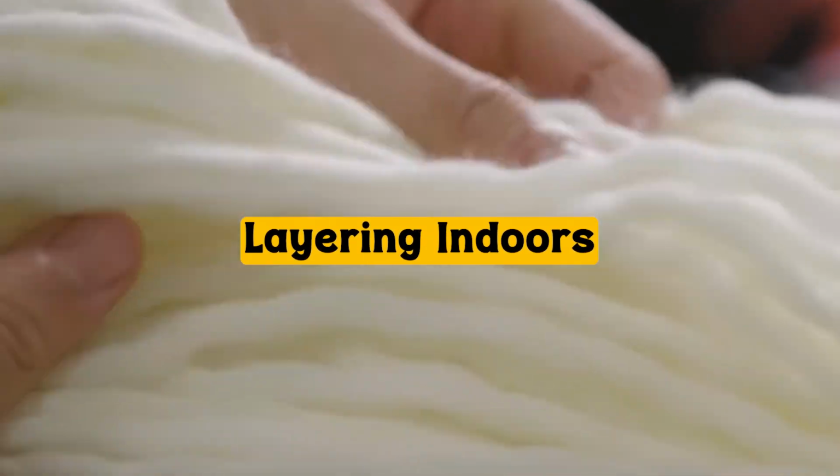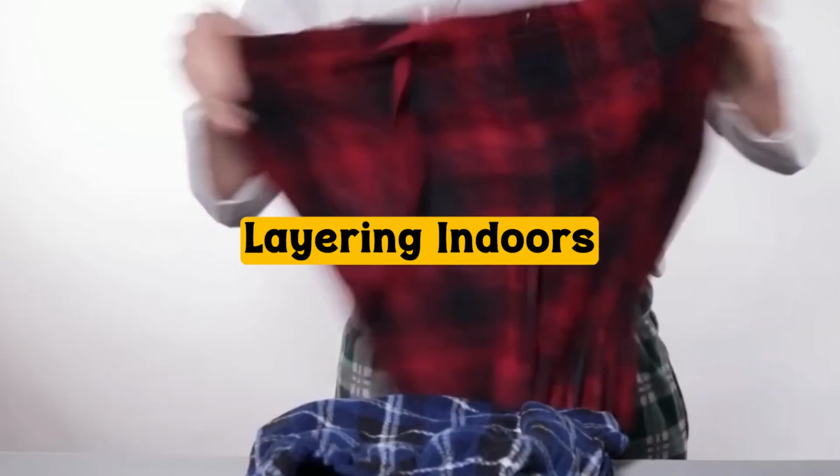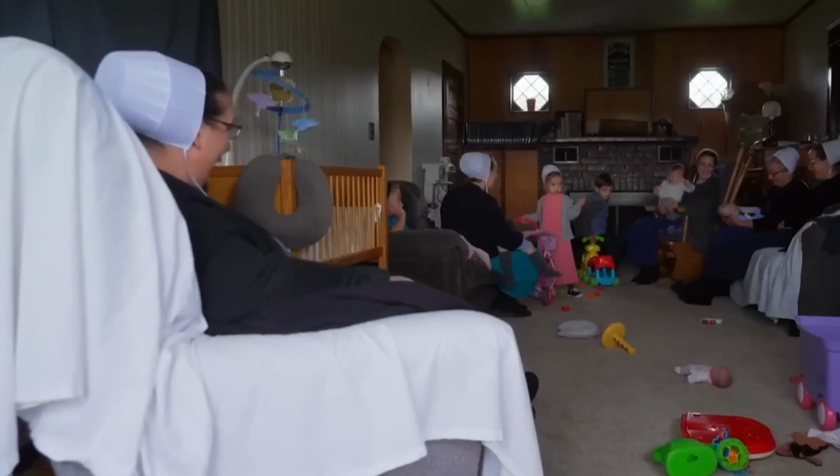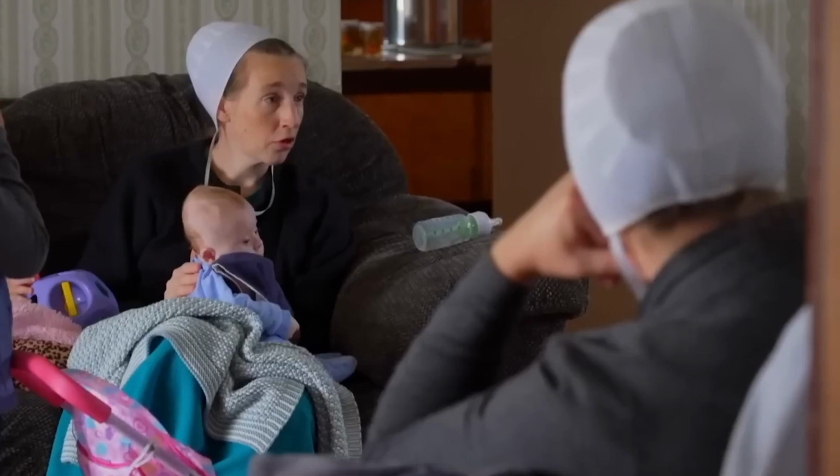Another trick the Amish use is layering indoors. Wearing multiple layers inside the home reduces the need to crank up the heat. Lightweight scarves, long-sleeved flannel shirts, and vests are commonly worn indoors, even during everyday tasks. This not only keeps them warm, but also helps them transition seamlessly between indoor and outdoor work.